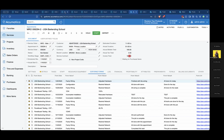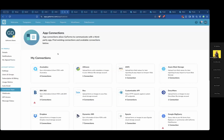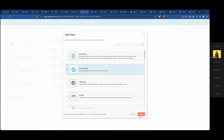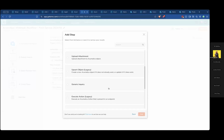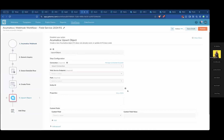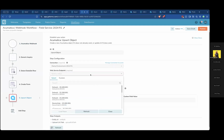So I'm going to show that behind the scenes very quickly here. We have these different connectors. We're talking about Acumatica today. But once you have that connection established, then you're able to go into a workflow and start interacting with that Acumatica data. So let's say, for example, I want to add some data, write some data back into Acumatica. I'm able to select the endpoint that I want to connect to.